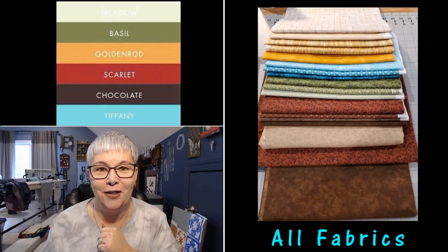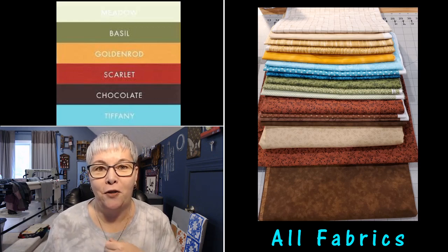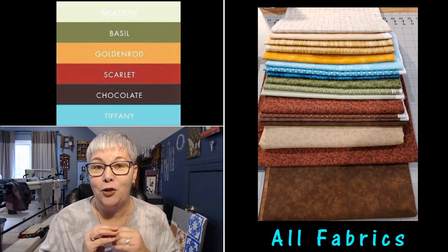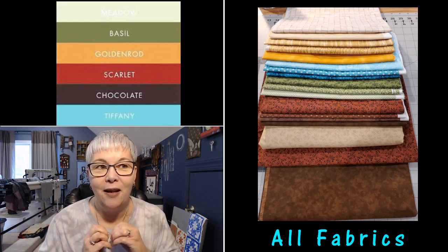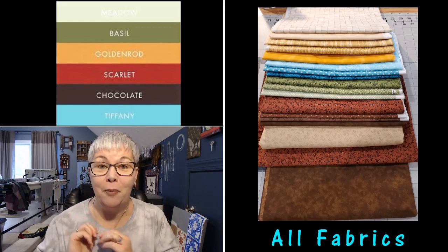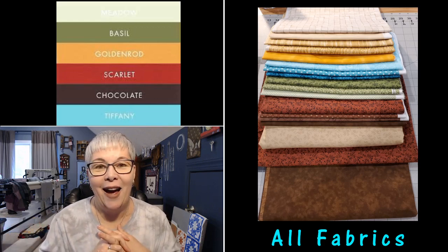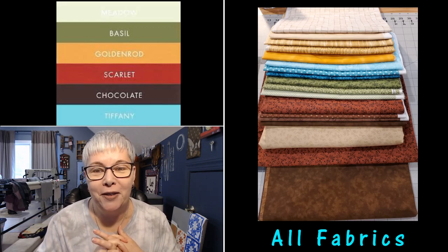I cannot wait to start seeing the colors that you've chosen. I would love to also know, how did you choose out your fabrics? Did you just use your favorite colors? Did you use something that coordinates with a room that you want to put the quilt in? Did you use a family member's favorite colors? Maybe you're making this as a gift to give to someone. Yeah, I cannot wait to start seeing and hearing all about your quilts.